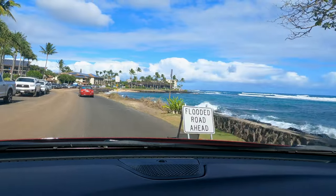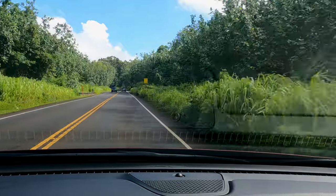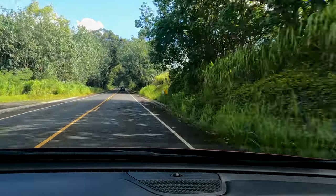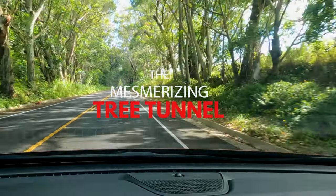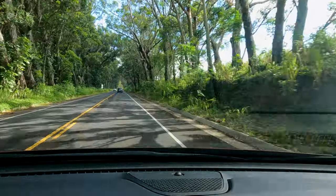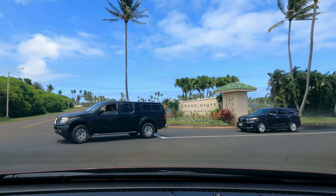Before you make a left at Highway 520, make sure your camera is ready because you will pass the magical entrance to the southern part of Kauai, the tree tunnel. If there aren't any cars behind, slow down and take in the beautiful view. After a few minutes from Poipu Road, you will enter the property.